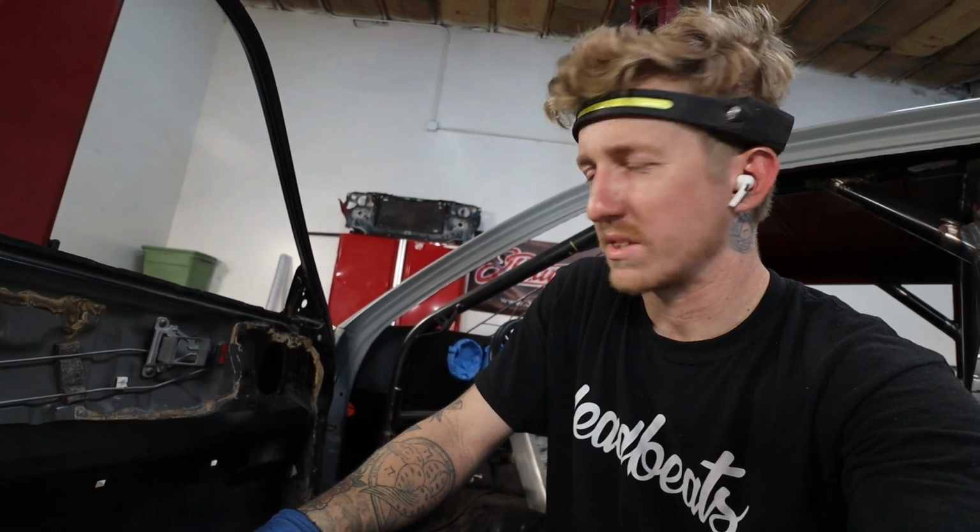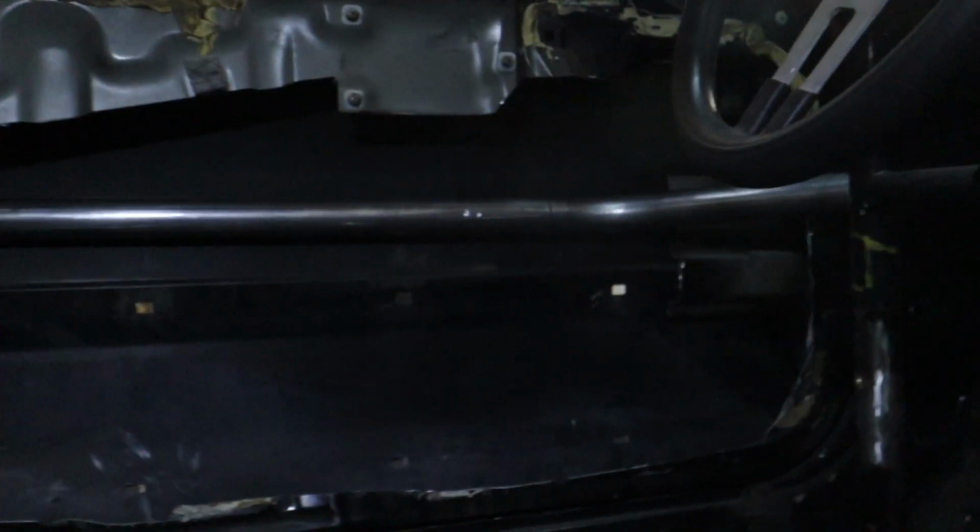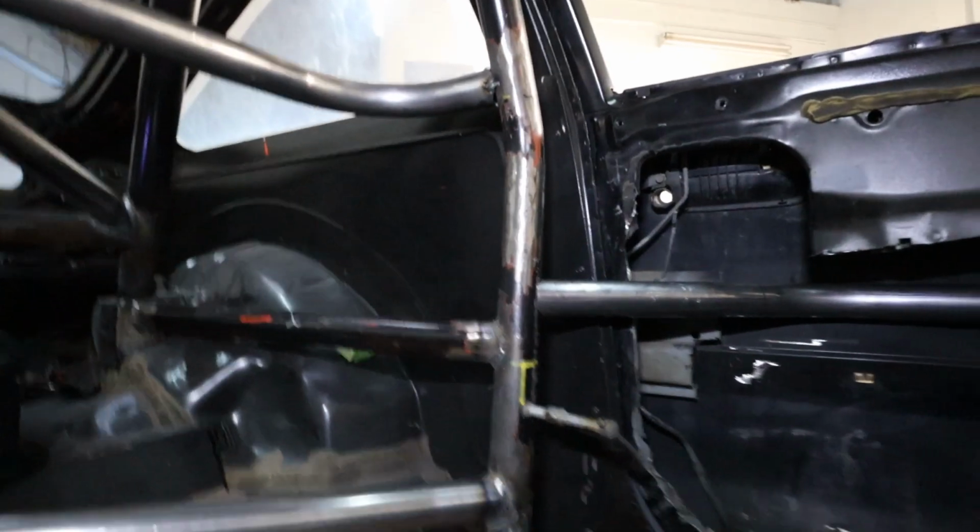So yeah, that's kind of where I am now. I gotta trim out more of this skeleton door card stuff. So, well, that's looking a lot better, don't you think? I got it right up to the dash bar where he wanted it on that side, and I got it up to the door latch on that side.